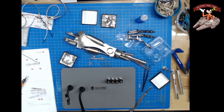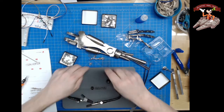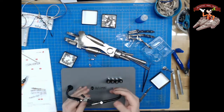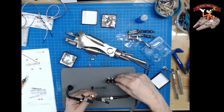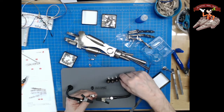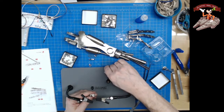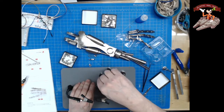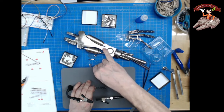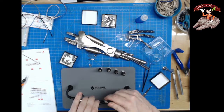Don't need the tall ones. Like I said, recent acquisition here. Really like the way this thing works because it is magnetic. The only thing I found wrong when I got it is that the magnet's a little bit loose on this one. But other than that, I think that is awesome. And what that is for is to hold a circuit board.